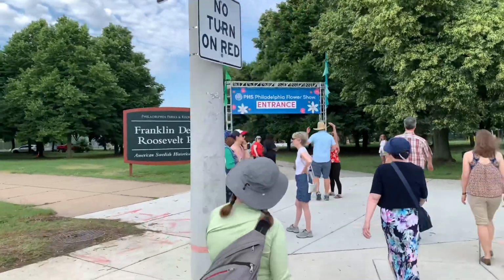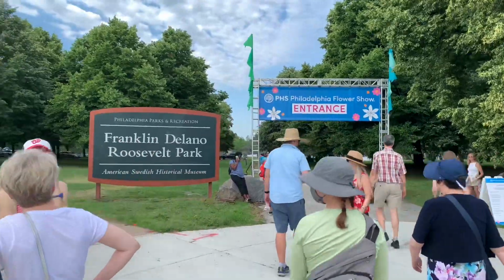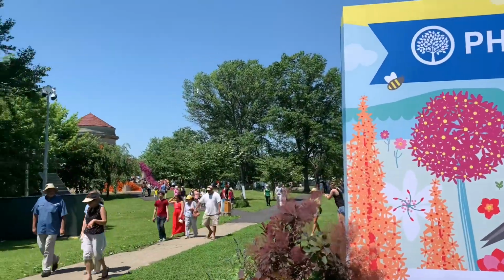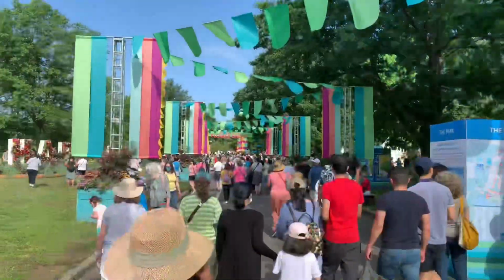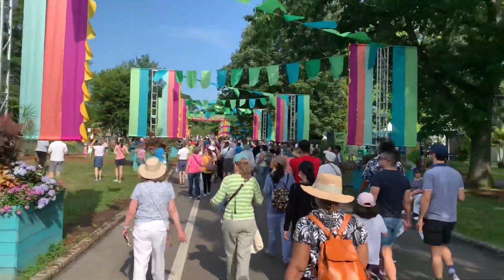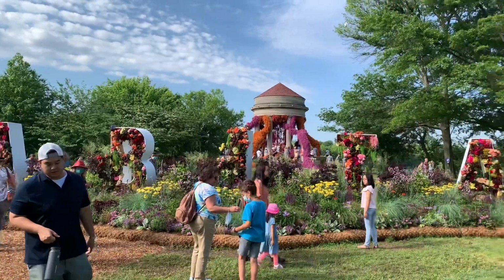Well, here we are going into the Philadelphia Flower Show 2021. It was at Franklin Delano Roosevelt Park, FDR Park in Philadelphia. They decided to do it outdoors this year because of the COVID-19 pandemic, having the fresh air in the outdoors. So this year it's outdoors in the park, and I tell you, it is beautiful, and it's great to see nature out in nature.